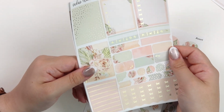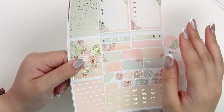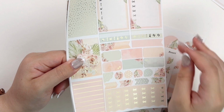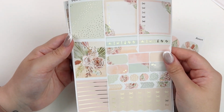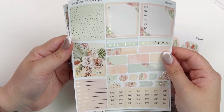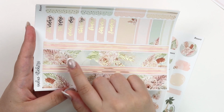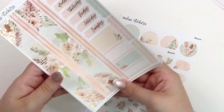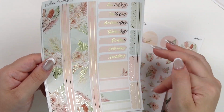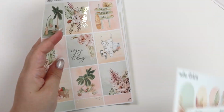Like I said, this is probably going to be, I don't want to say the last because I'm not sure, but I think it's one of the last kits that has foil on these mini boxes. And then here is the bottom washi with this double line. And then we have the foiled florals. And then of course your extra boxes, headers, and your date covers as usual.